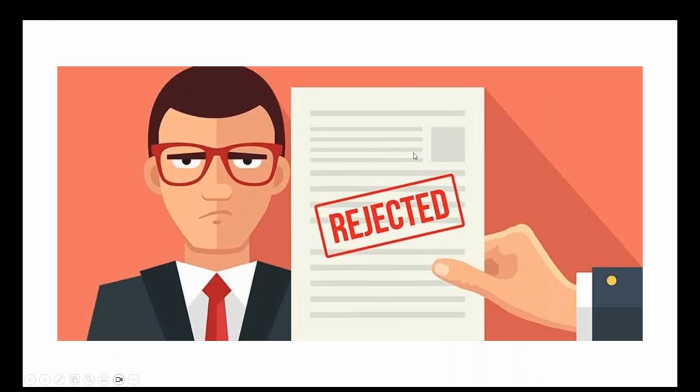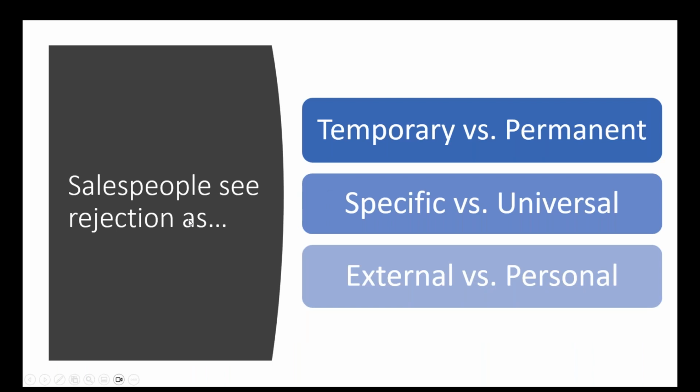Now, here's the thing. When we are rejected, how should we look at that rejection? I don't care how good you are, because even the year I made $1 million, I was rejected. I'll explain how I dealt with that. I was rejected like 2 or 3 times that year. I probably lost 3 sales that year. So how should you deal with that rejection? Well, they found that successful people look at it as temporary versus permanent.